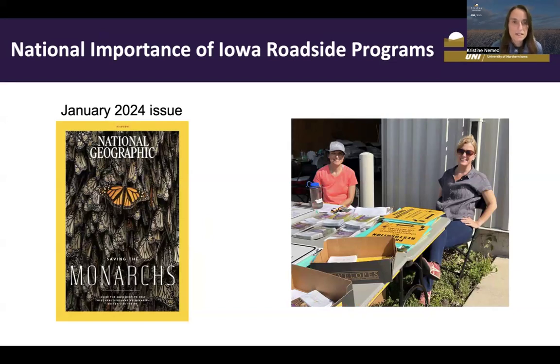Something that's kind of neat is that National Geographic wrote an article about monarch butterfly conservation that included some mention of Iowa's roadside program. They mentioned the importance of getting native plants out in Iowa roadsides as one way to provide habitat for monarchs. That was nice recognition. They interviewed some of the county roadside managers, some of the Tallgrass Prairie Center staff.